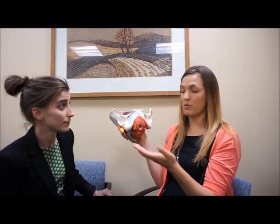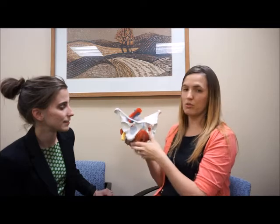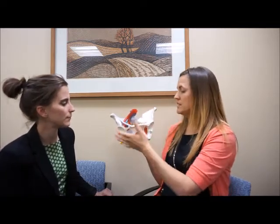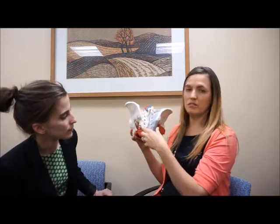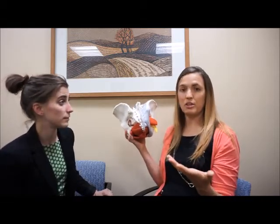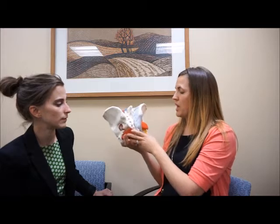But the main roles of the pelvic floor are support of all of these organs, so lifting up the uterus and the bladder, and stability of the spine and pelvis. They also attach onto the tailbone too, and through the SI joint. So a lot of women, while they're pregnant, will have SI, sacroiliac joint pain, and so strengthening the pelvic floor can help with stabilizing some of that as well.